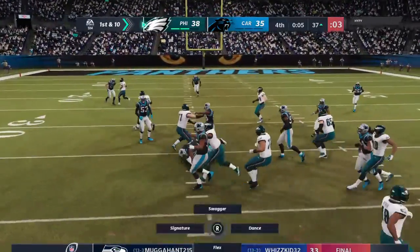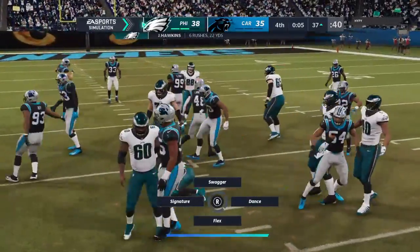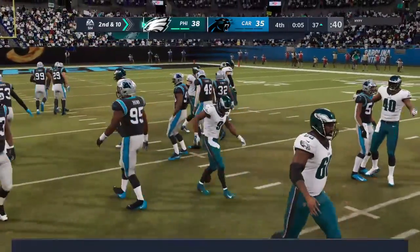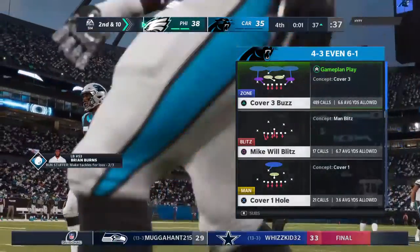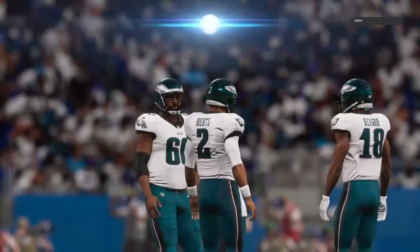And they give this time to the tailback. And nothing doing. He's immediately taken down at the line of scrimmage. The tackle was by the Boston College product, Harold Landry. Brings up 2nd and 10.